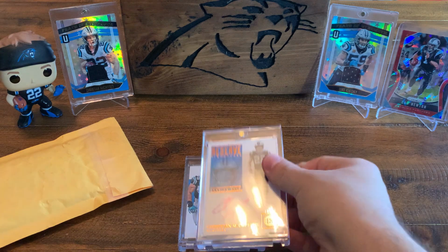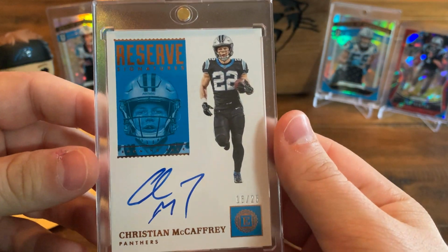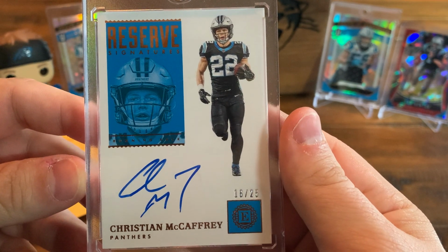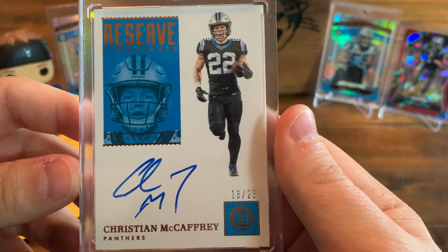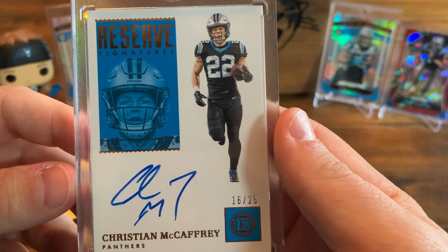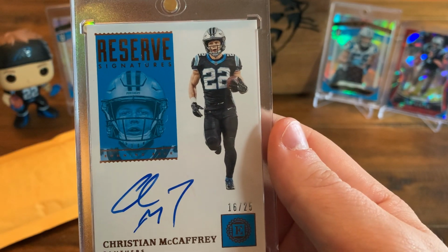All right, up next is a pretty big card in terms of, this one cost me a pretty good chunk of change. Not as much as the Mail Day card, but you've got a Christian McCaffrey autograph here on card. It's not a rookie, but it is out of Encased, 16 out of 25, on-card auto. His autographs are really tough to come by, really expensive, but I'm glad that I found this one. It was the exact set that I wanted to match my other ones.